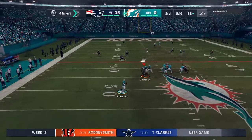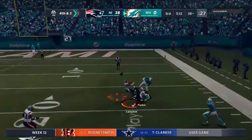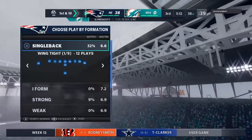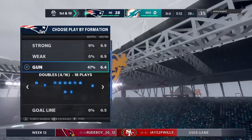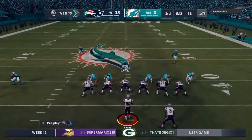Prescott from the gun. Buying time to his left. And my goodness, this is incomplete. The Dolphins can't convert on 4th down. And the Patriots defense is going to take over on downs. The Pats at the line ready to go.